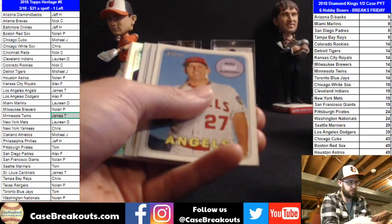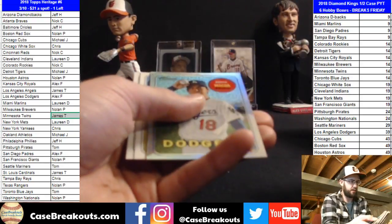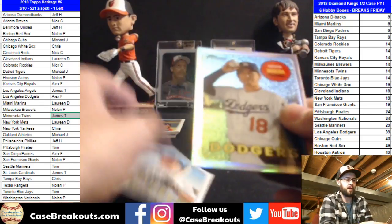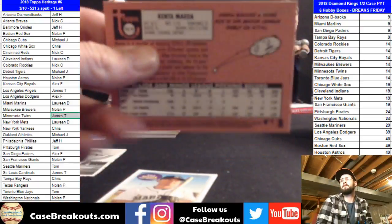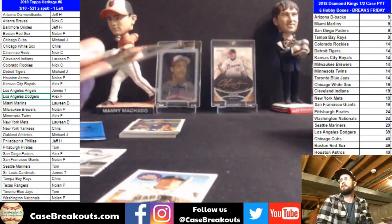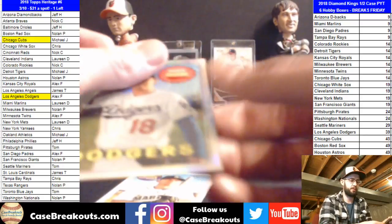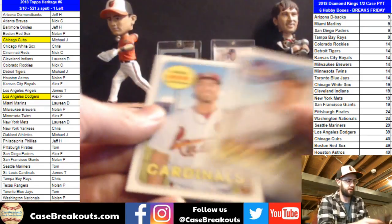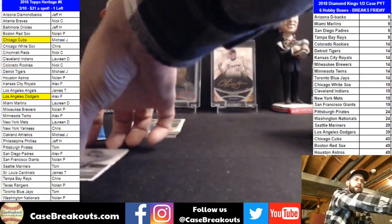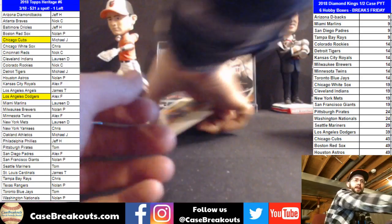All right, so we got some color there. Trout, Angels. And for the Dodgers, Kenta Maeda, Fractor, number 2/569. And that goes. The variation, there we go. Seager. It's Harper all the way. That fake Harper auto. All right, so we had a hit here.